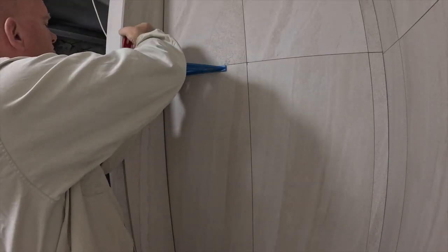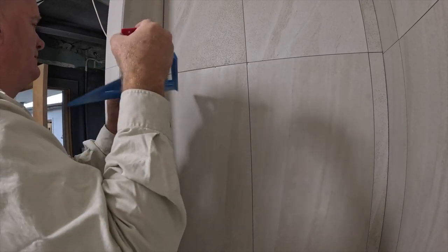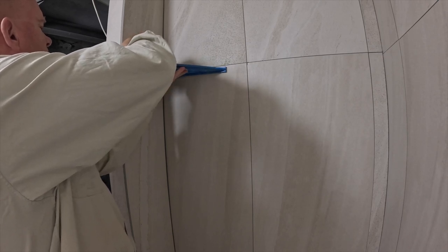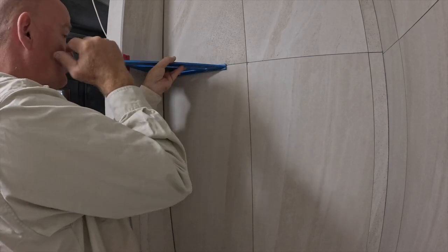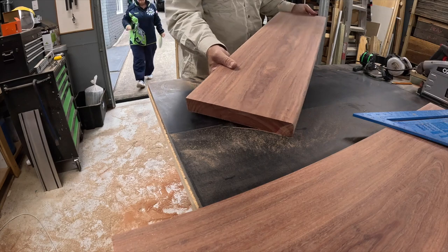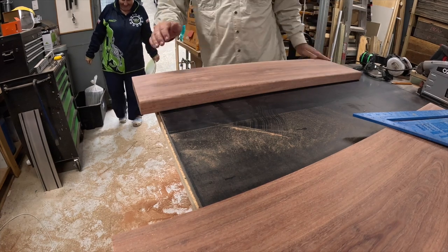6 just fits, maybe. We'll try 5. Five fits. So 5 mil, not 7. I just thought of a thing. That's not a word. I thought of a thing.